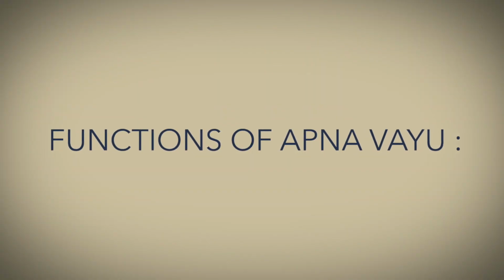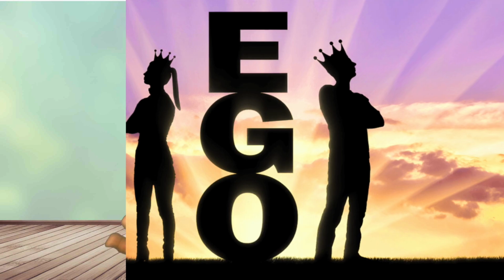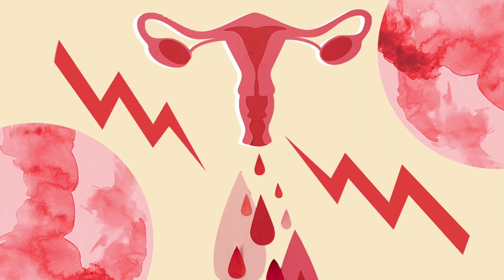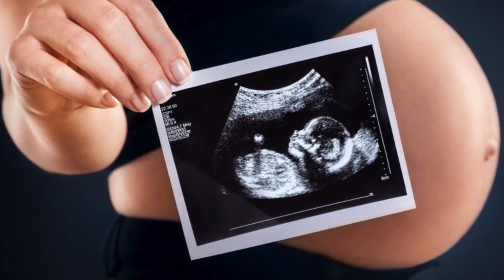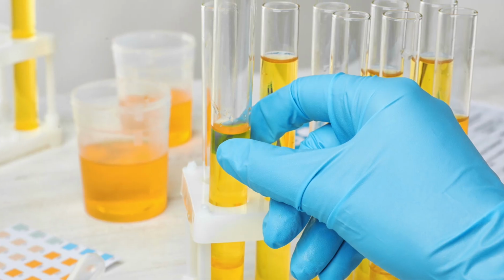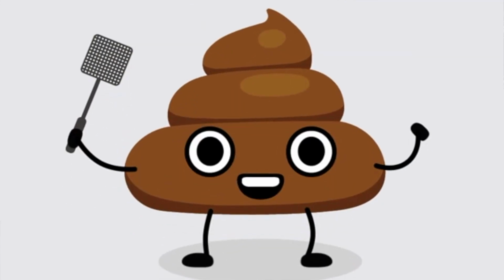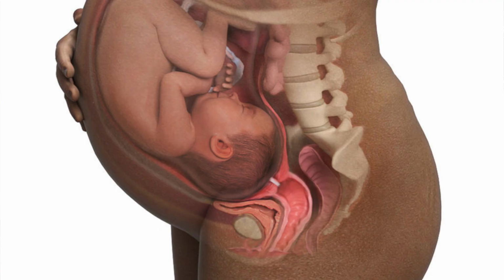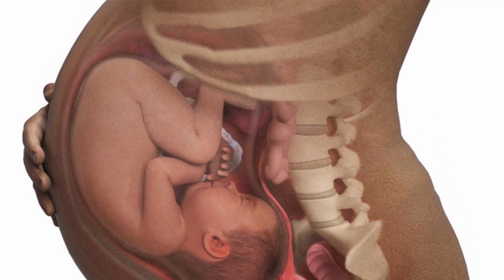Function of Apana Vayu. The mental function of Apana Vayu relates to ego. Apana is all about release, that is, physical, mental, and emotional release. Apana Vayu governs menstruation, ovulation, and reproduction in women. It helps in holding menstruation, urine, semen, and feces. It also helps in maintaining pregnancy by holding the fetus till the term.